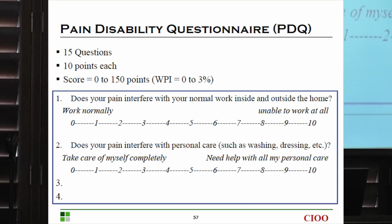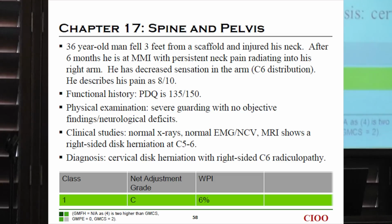Okay? So with spine, one of the tools we can use to look at function: in the upper extremity we have Quick Dash, in the lower extremity we have the AOS lower extremity survey. For spine, we use the pain disability questionnaire, which is what we used in the pain chapter. Again, it's not going to buy you much, but it's an objective tool that we should use on the spine. The pain disability questionnaire has 15 questions, 10 points each, so you get up to a score of 150, but the biggest whole person number you're going to get is 3%. Let's go through some spine examples.